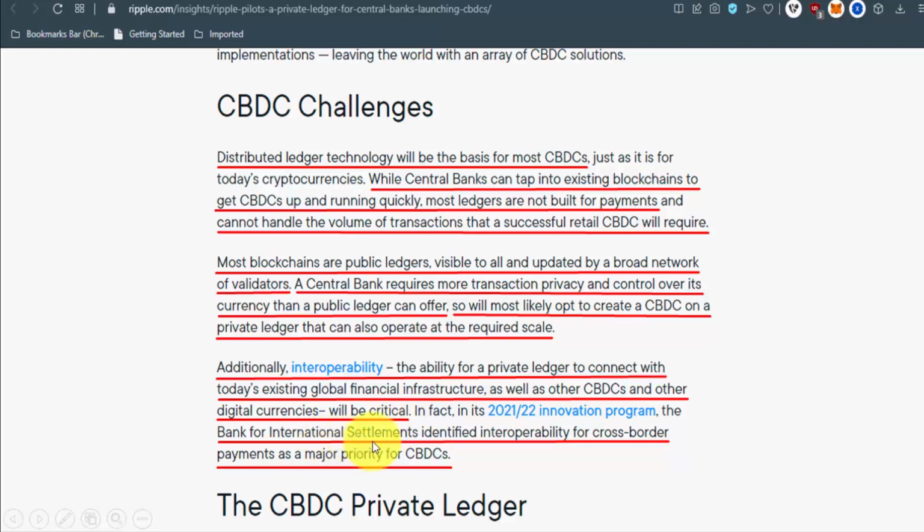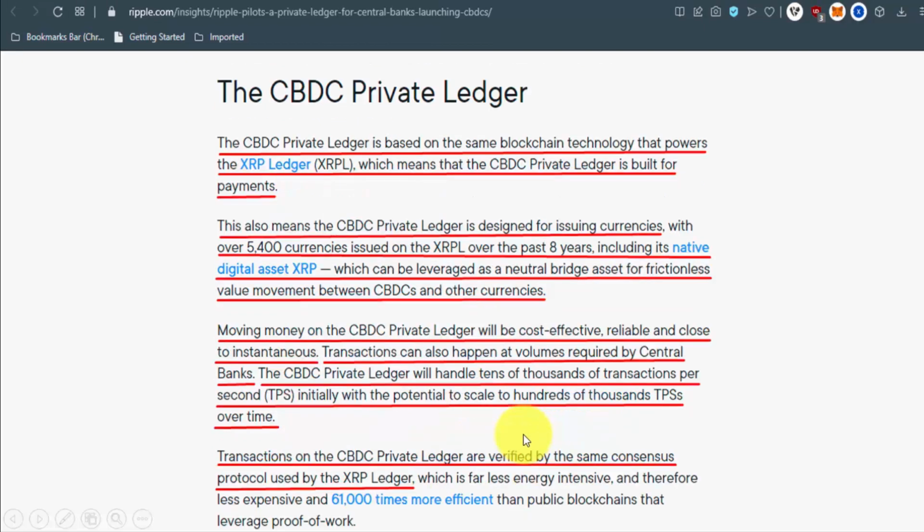Now, the Bank for International Settlements identified interoperability for cross-border payments as a major priority for CBDCs, and this is also a priority for CBDCs, that they need to be interoperable. Now, the CBDC private ledger. The CBDC private ledger is based on the same blockchain technology that powers the XRP ledger.